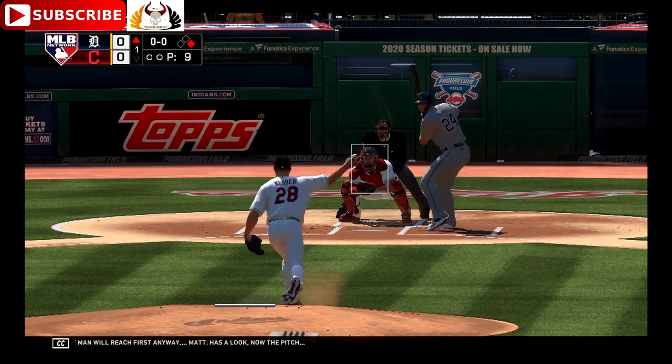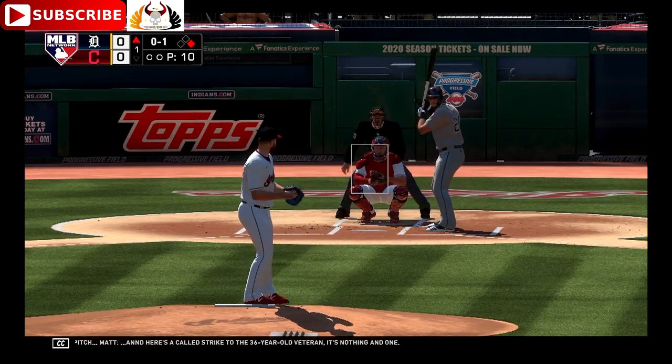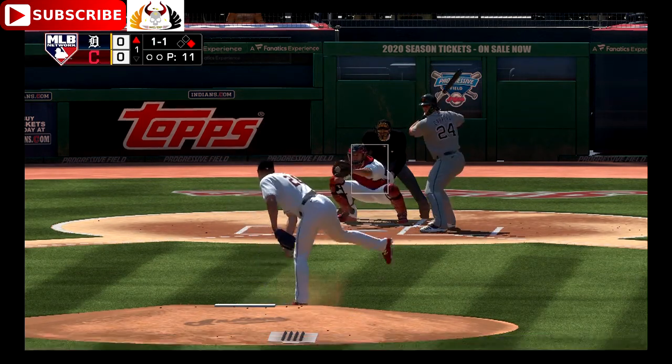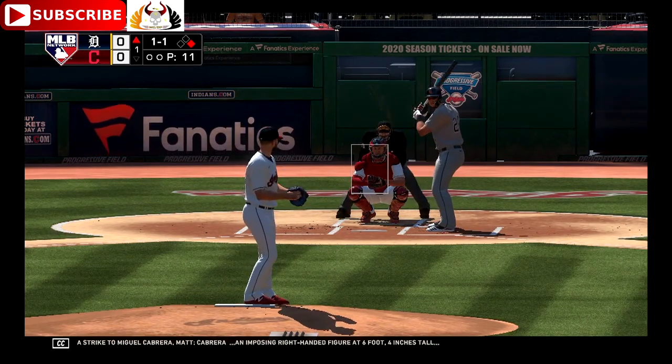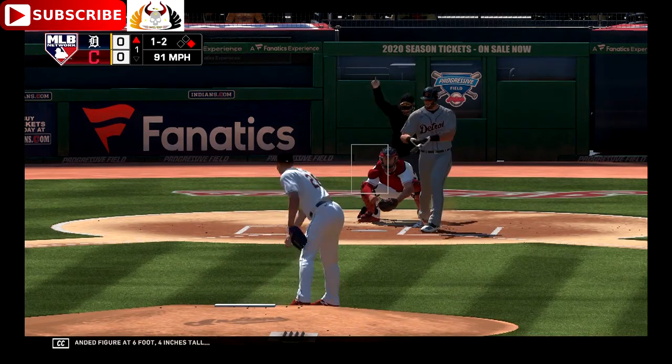As a look, now the pitch. And here's a called strike to the 36-year-old veteran. It's 0-1. A ball and a strike to Miguel Cabrera. Cabrera, an imposing right-handed figure at 6'4" tall. This is his first year at the big league level.